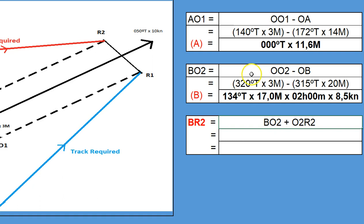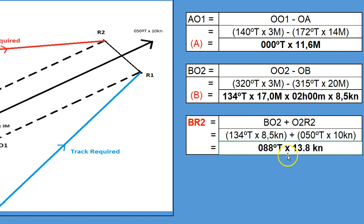Now in this case, if you look at the top here, I said we can come back to this earlier. So there's that 2 hour change in time again. So in both triangles, the change in time must be the same. And because it's 17 miles and we know it's in 2 hours, that means it's 8.5 knots. So we can convert this BO2 vector into a speed as well, and we've already got a speed for the target here, which means we can get that straight into a speed. That BR2 vector is going to give us a speed, or we can work with distances and then divide by the 2 hours afterwards. So in this case, we might as well just work with the speeds. So we're going to have 134 by 8.5 knots, which is this BO2 vector, plus the target's actual vector of 050, because we know that it's the two combined. And if we add all of that up, it's going to give us a course of 088 by 13.8 knots.